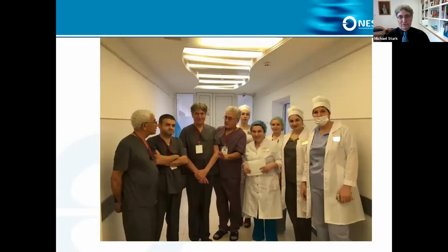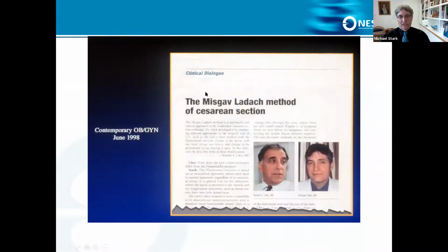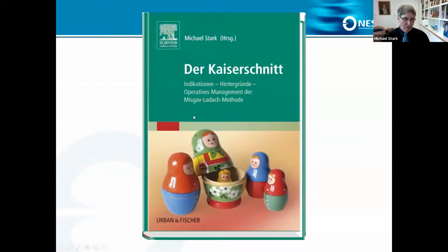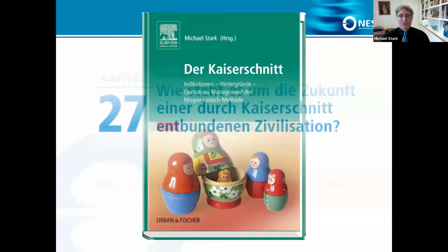So, some publications, here is one in the American Journal, and I was a little younger, well, and this is a textbook from China about this microstructure cesarean section. But now I have a couple of minutes. I would like to share with you my idea why not to do too many cesarean sections.